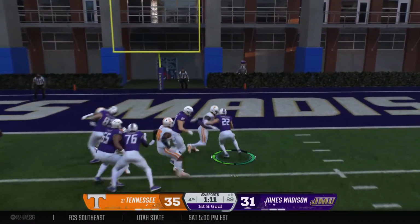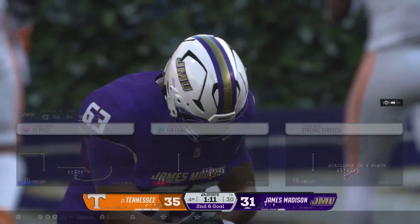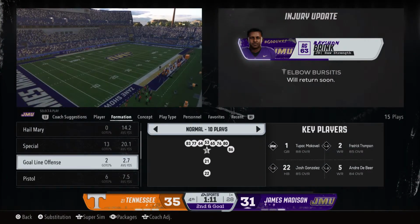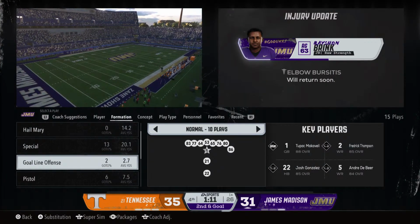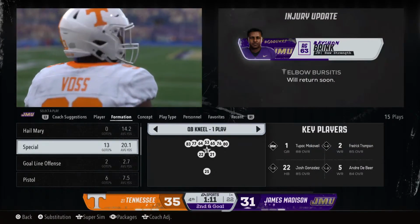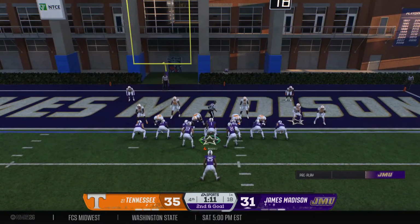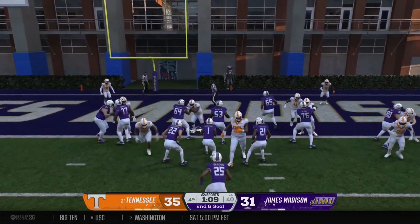A first down run on the doorstep. He just kept those big, powerful thighs churning, but he'll be knocked down at the 1. Looks as if we have an injury on that last play, and we'll take a break to check him out. Looking for just 1 more yard. It's 2nd and goal.